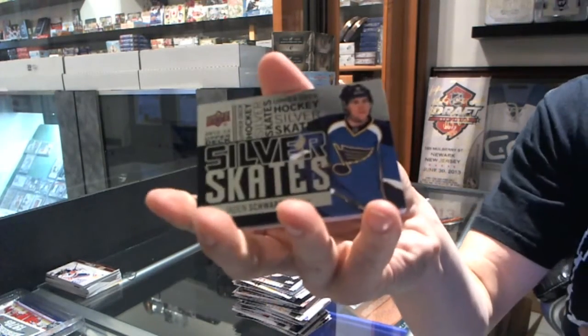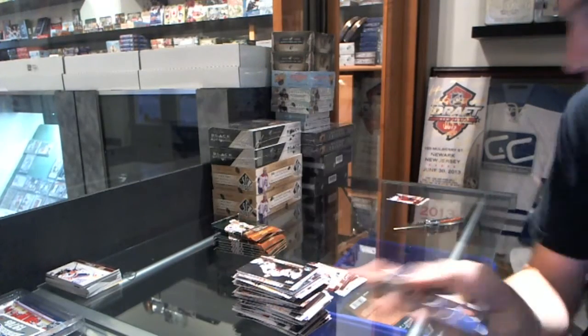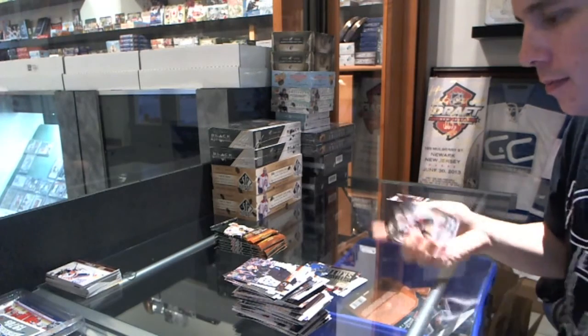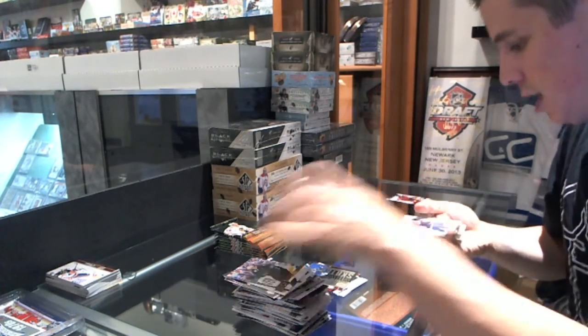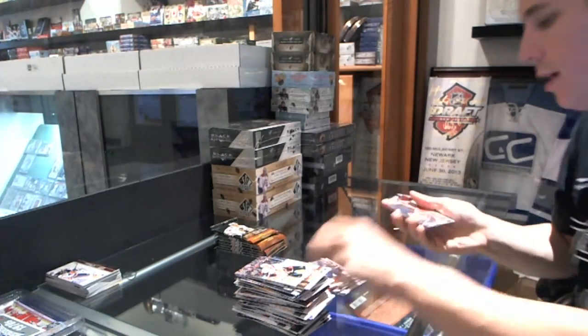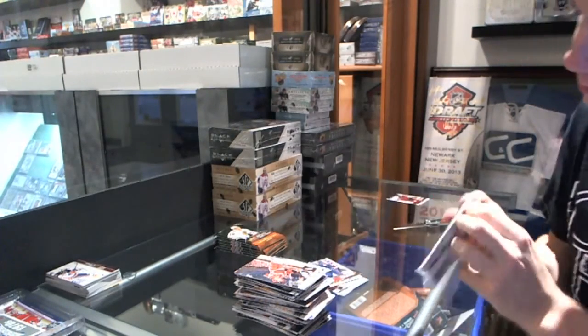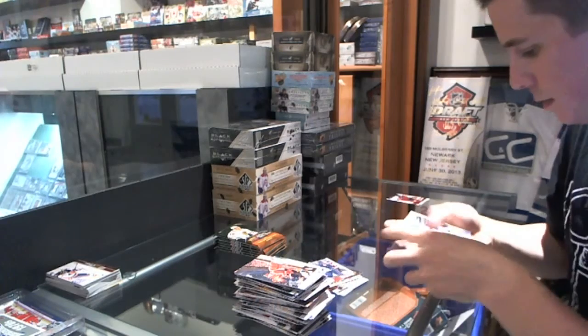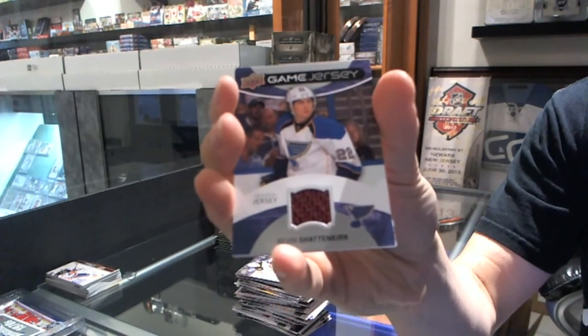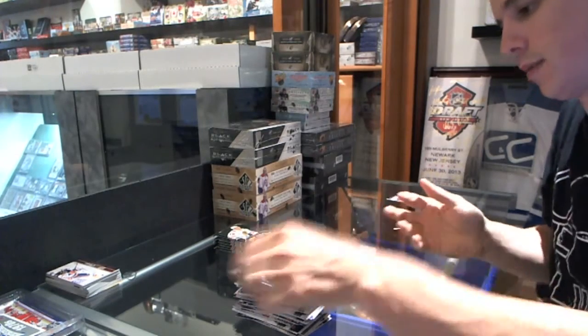Silver Skates for the St. Louis Blues, Jaden Schwartz. Young Guns for the Edmonton Oilers, Philippe Cornet. Upper Deck game jersey for the St. Louis Blues, Kevin Shattenkirk.